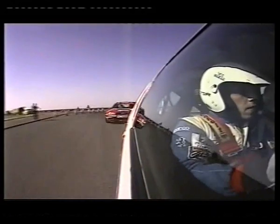Keep right for square left, round triangle. Keep right for square left, round triangle.